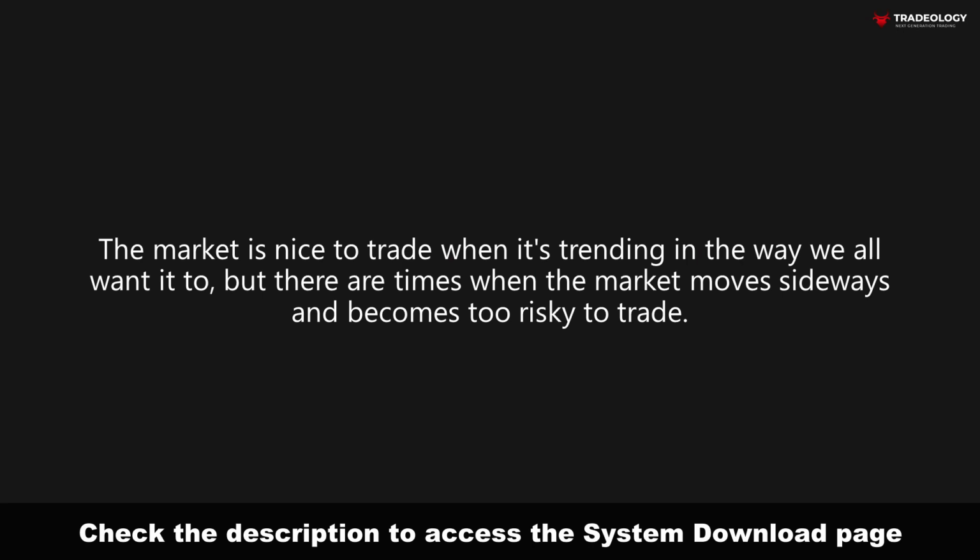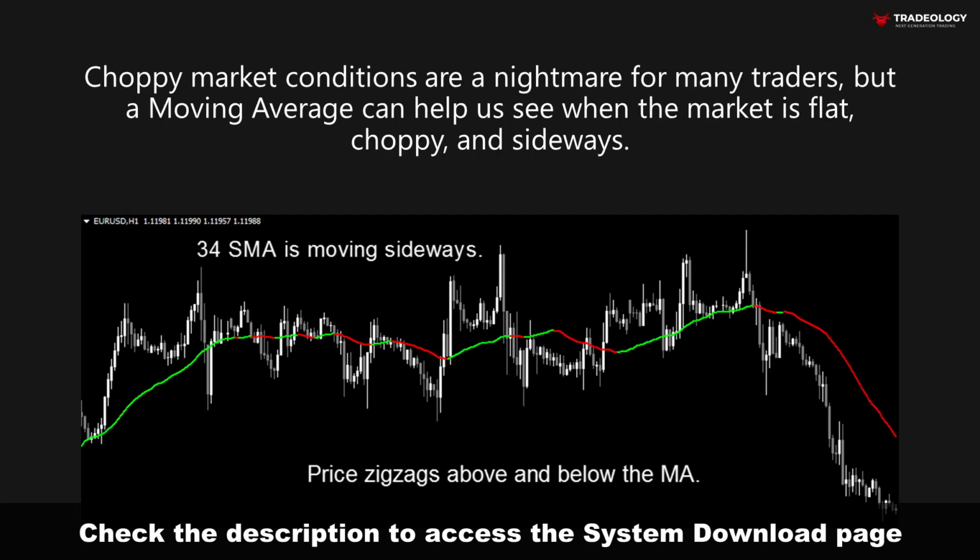Sideways markets. The market is nice to trade when it's trending in the way we all want it to, but there are times when the market moves sideways and becomes too risky to trade. Choppy market conditions are a nightmare for many traders, but a moving average can help us see when the market is flat, choppy, and sideways.